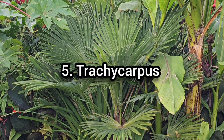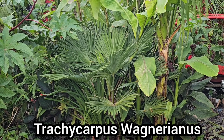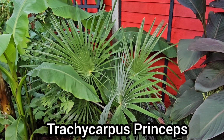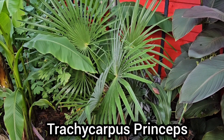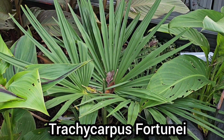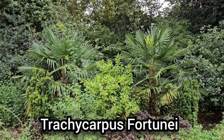At number 5, I've gone for the Trachycarpus, although you could choose any hardy palm tree to provide additional winter foliage. I've gone for the Trachycarpus because it's hardy, they're normally very easy to grow from seed or to buy in supermarkets, and I grow 3 different varieties of Trachycarpus in my garden, including the Princeps, which has a paler underside to the leaf, and the Fortunei, which is generally considered to be one of the hardiest palm trees you can grow in the UK.